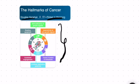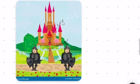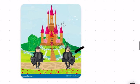So the first part we'll be diving into is the self-sufficiency in growth signals, right? So it's basically this part. It's right at the top. So imagine you're at a castle, right? Let your imagination go wild. Imagine the cell represents a castle. These are the guards that are stationed right here.